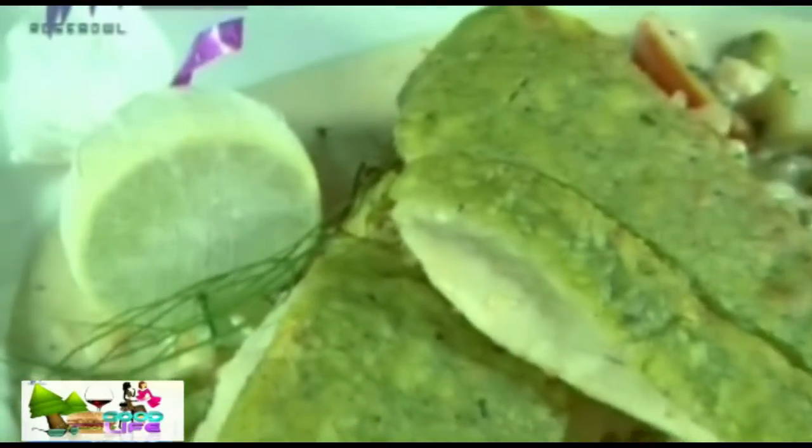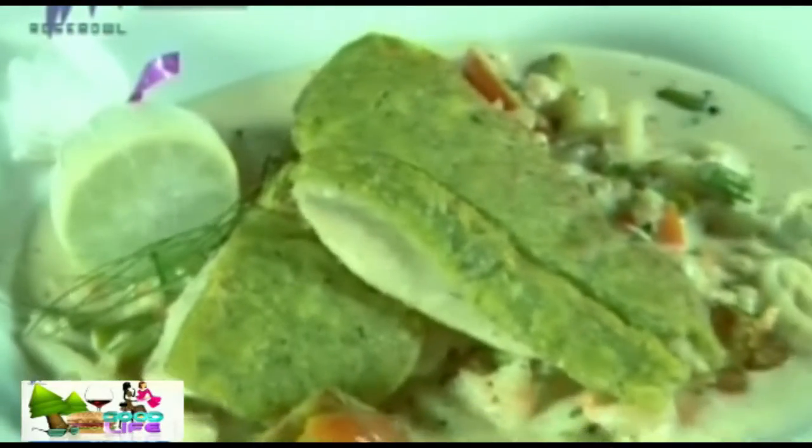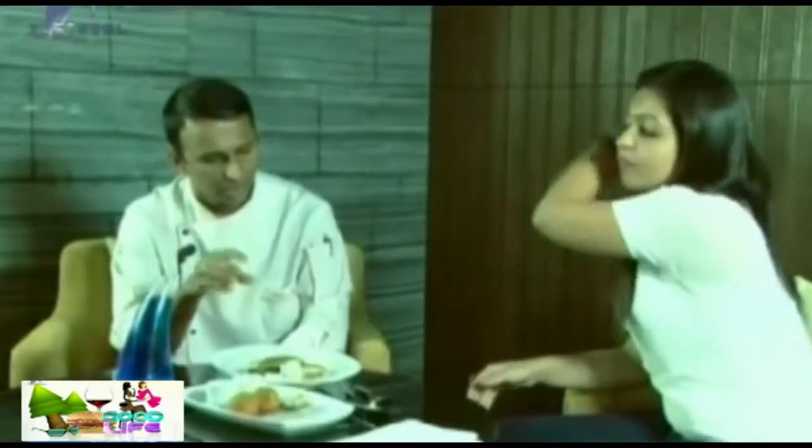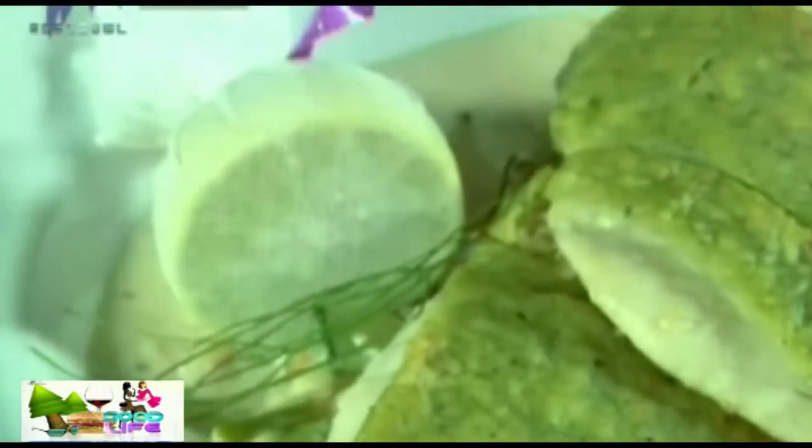So this is a herb crusted black pomfret served on a seafood fricassee. So a seafood fricassee means it's a stew. Yeah, it's kind of a stew of mixed seafood. I have fish in that, prawns, squid, a little bit of vegetables like carrot, zucchini, tomato, asparagus, and it's all cooked in a white wine cream sauce. White wine and cream sauce.